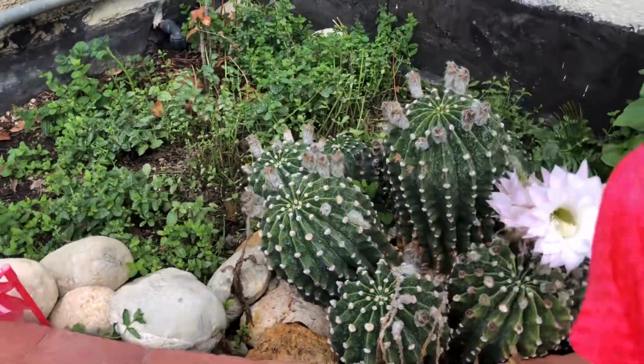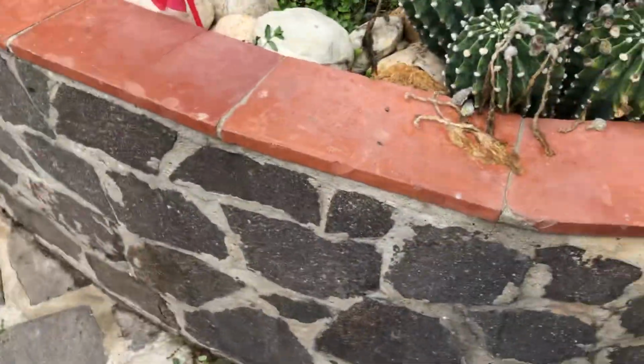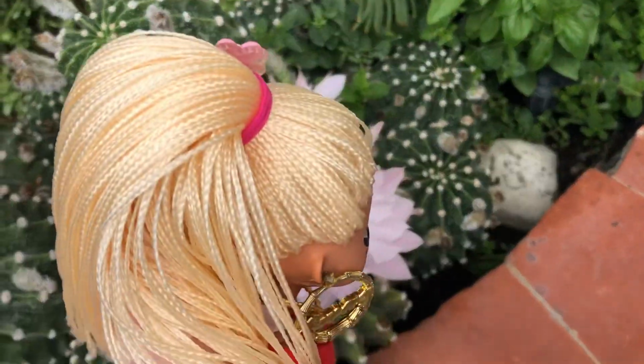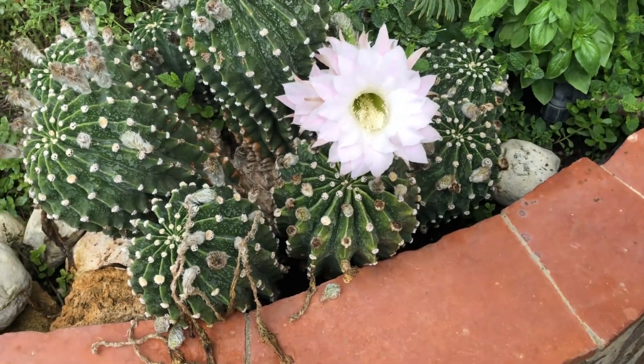They actually blow, but it's not windy right now. Whoa, look at that beautiful flower. Yeah. I'm going to smell it. Me too. They're so soft. Anyway.